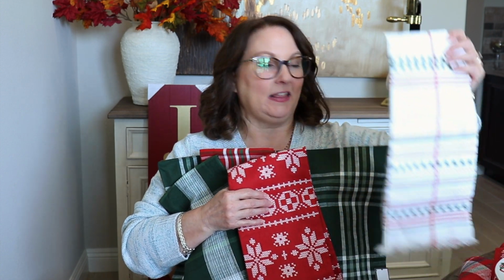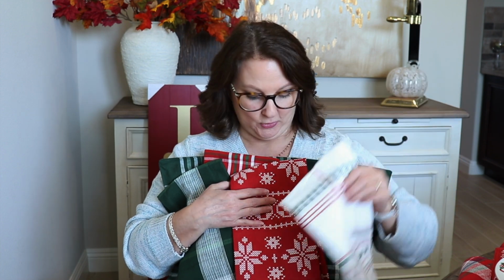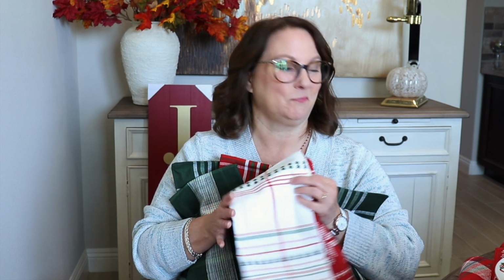I'm not sure which ones I'm gonna put together yet on the table setting, but I will be mixing and matching. Then I like this one with red and white with the snowflakes. And then I think this one is really pretty too, with the white and green and the Christmas trees, and the little bit of fringe at the bottom I think is really cute. So these are great to use as napkins, or I think they would be beautiful if you did want to use them as kitchen towels. They bring a lot of color and cheer into your kitchen or table.